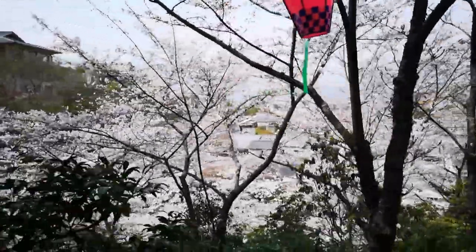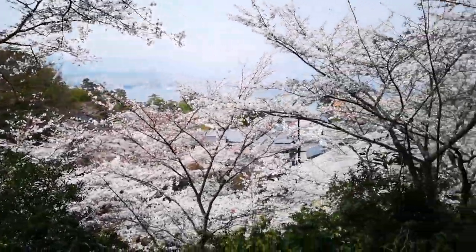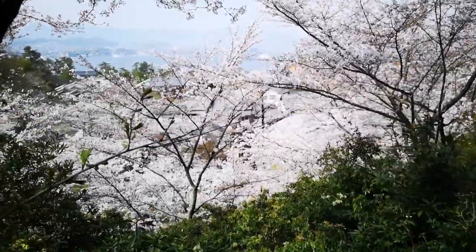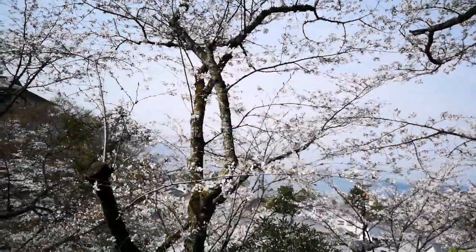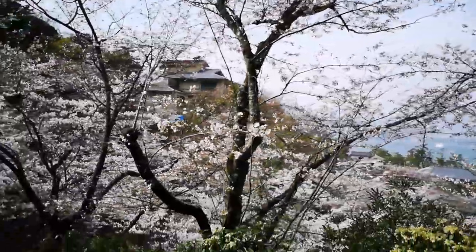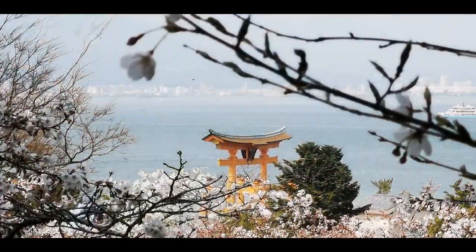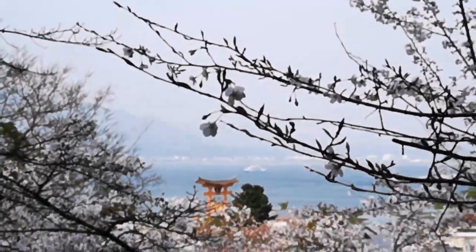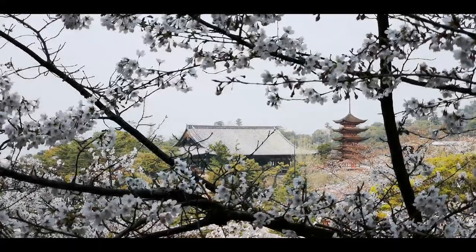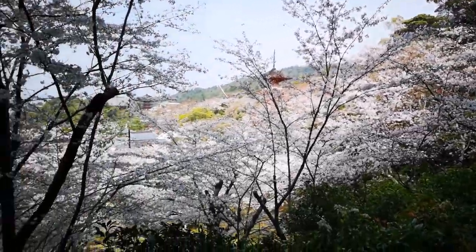It's getting all white with cherries. I guess it's a little bit hard to distinguish. I don't know if you guys can see this, how pretty white it is. More pretty angle. How lovely. A sea of sakura.